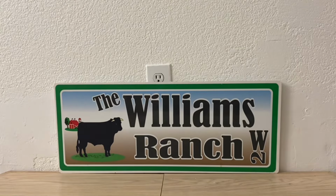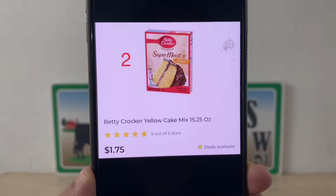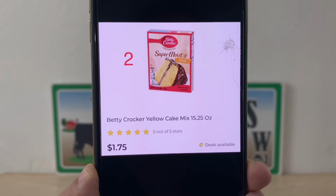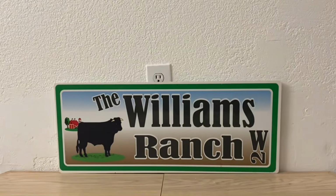We're also gonna be picking up 2 of the Betty Crocker yellow cake mixes. They retail at $1.75. They're also on sale this week, 2 for $3. You must get the yellow cake mix.